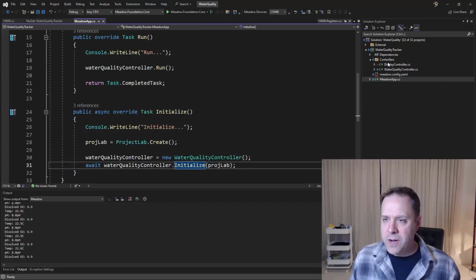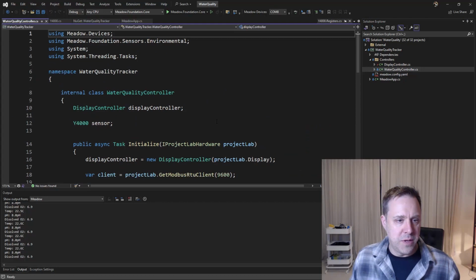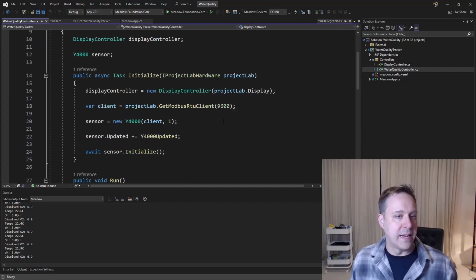Let's go back to the app. I want to just jump over, won't go through too much, but again, you can see it's minimal code to get us up and running.